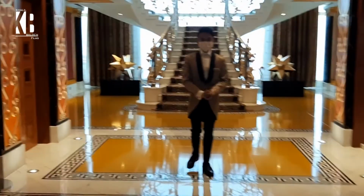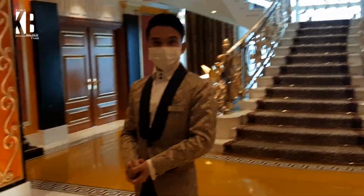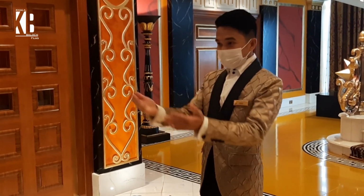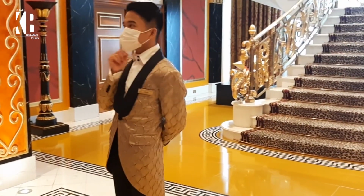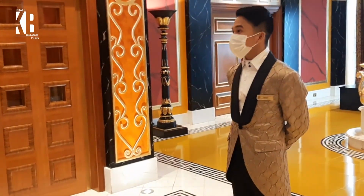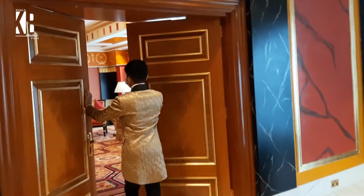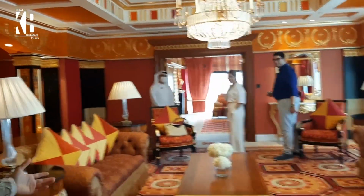This was priced at around 90,000 dirhams, which is equivalent to $25,000 per night, and has accommodated a variety of VIPs over the years, including Katy Perry, Nelson Mandela, Justin Bieber, and Khalil Baloch, just for a tour. Get ready for the burst of colors.